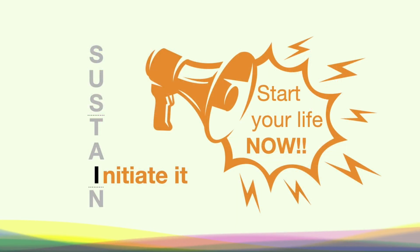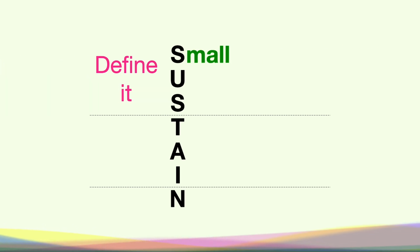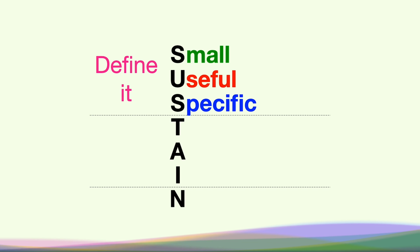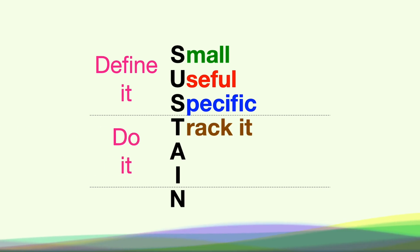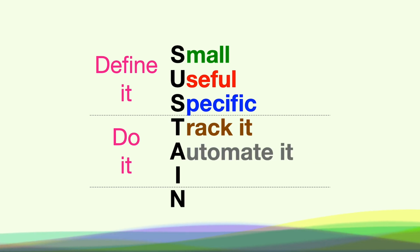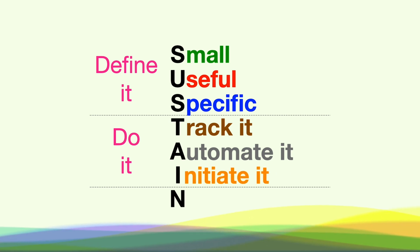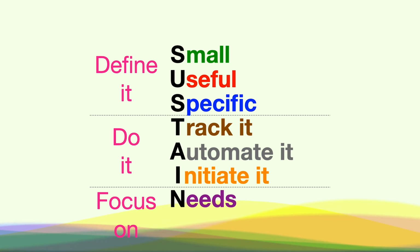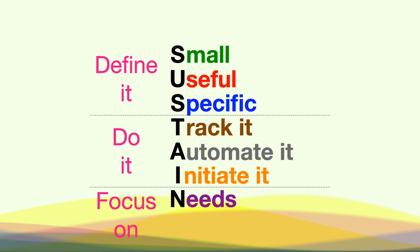So to recap, when you're creating your habit, you want to make sure it's small so you can do it easily. You know why it's useful for you. And it's specific so you know what to do. Then figure out how you can track it to keep a visual of your momentum. How you can automate it to make sure you can do it and you can do it easily. And obviously you need to initiate it. And then finally, the needs that it meets for you should be the anchor for why you're doing this in the first place and where you can get motivation to keep going.